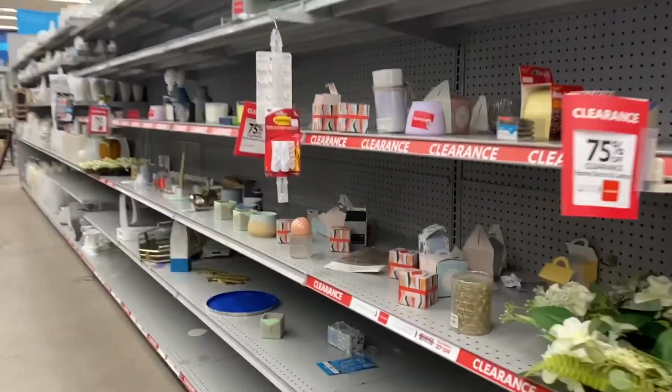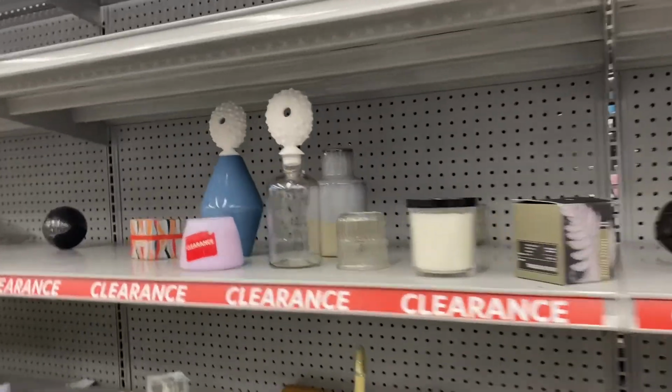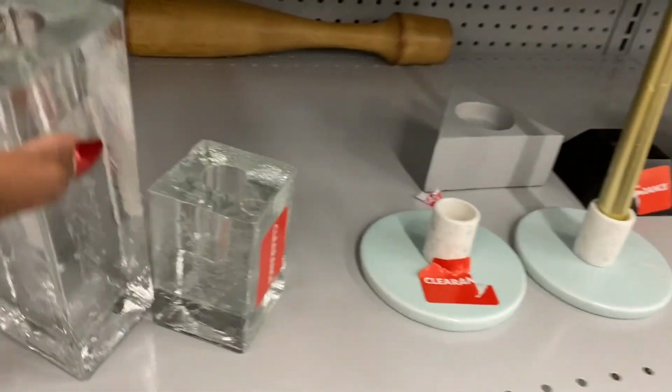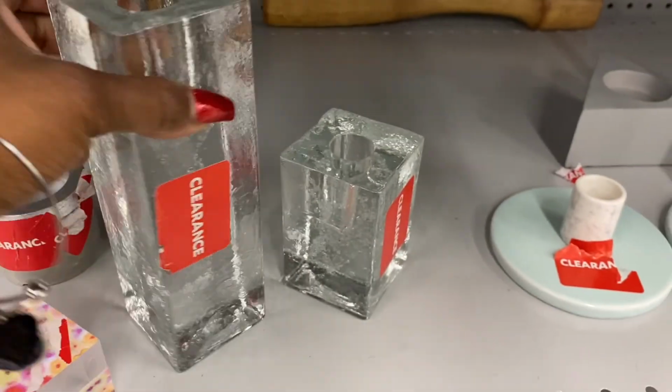I'm just leisurely strolling down the aisle, minding my business, and these red tags immediately pop out at me. Who doesn't love a clearance? Unfortunately, nothing really there for me to take, just a little bit of tchotchkes here and there. Those candle holders were really pretty. Half off of that would have been $10.